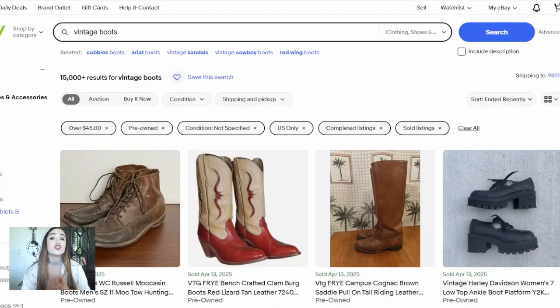As we're getting started, I just want to show you how many sales there are. Now, everything that I am going to be sharing with you is on the eBay platform, just because it's a little bit easier to do research. It's easier to see numbers like what I'm going to show you. So I have results pulled for sold items that match the term vintage boot, and it's pulling back 15,000 results. So I'm showing you this because this gives you an idea of how much of a market there is out there for vintage items, and especially vintage shoes. Vintage items are trending and shoes are also popular. Pair those two things together and you have the recipe for hot sales.